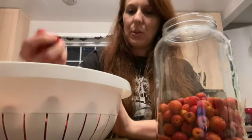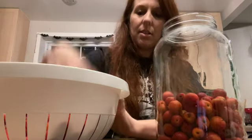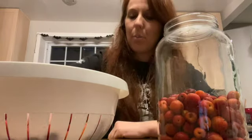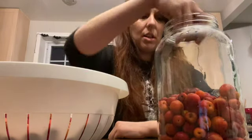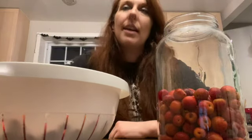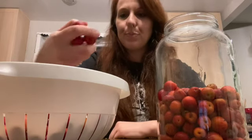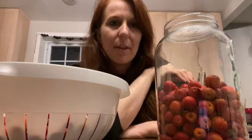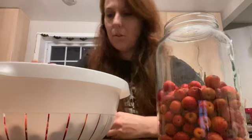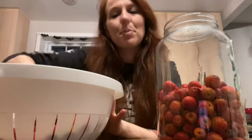But I'm glad I'm getting to it today because I don't want to waste all of this. And to be fair, I would always throw it in the compost, which to me is not waste, because that gets turned into soil and goes on top of my garden. So, all right, I'm just going to go ahead and continue and get this processed.